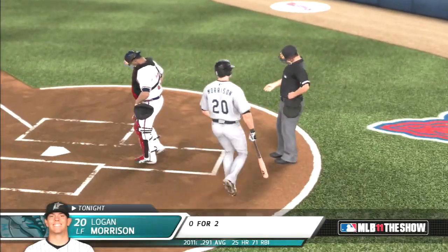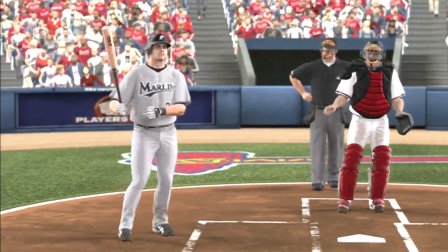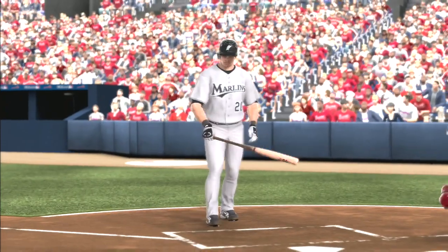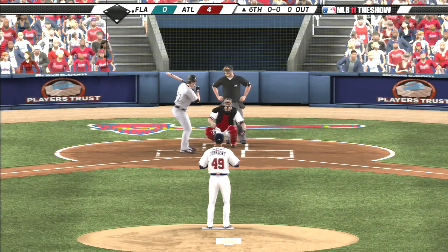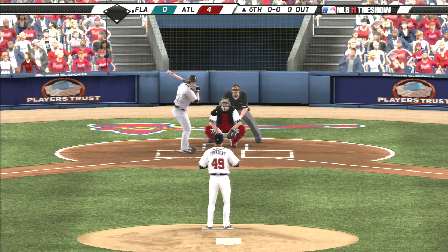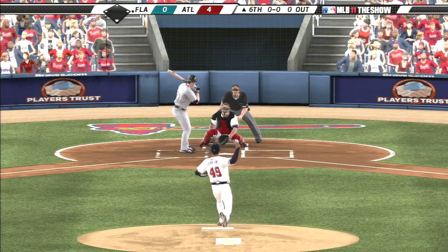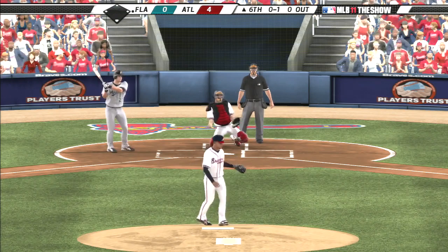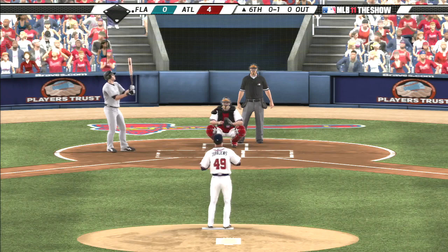Logan Morrison will stand in to lead things off as the Marlins look to get things started here in their half of the sixth. And boy, a high strike called there. That's not all that consistent, but it's strike one. Pretty generous call there.